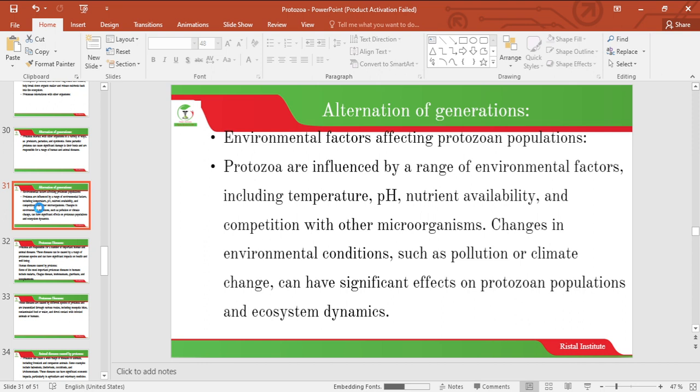We are still continuing with the alternation of generations, environmental factors affecting protozoan populations. Protozoa are influenced by a wide range of environmental factors. These environmental factors include temperature, the pH, nutrient availability, and competition with the other microorganisms. So, changes in environmental conditions such as pollution or climate change have a significant effect on protozoan populations and also ecosystem dynamics.